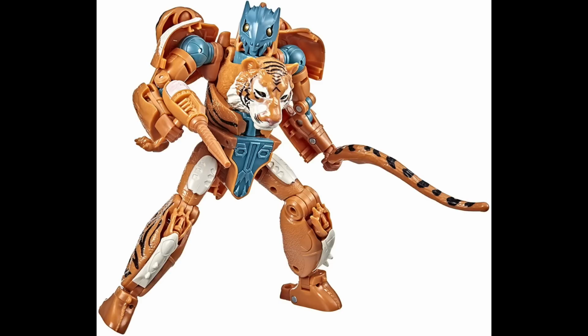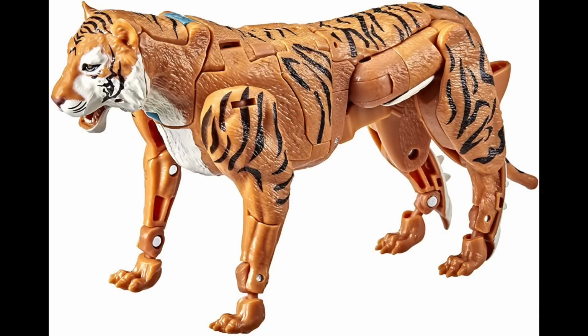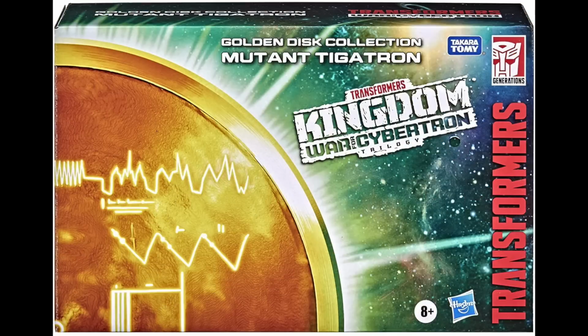but honestly the details and the proportions on that figure are just so cool. We've got an image here of the Tiger mode, which much like the white version I think looks fantastic. You can see all of the stripes, and we've got some nice white detailing on the face which looks really awesome. The package for these figures too is fantastic, incredibly colourful. You can see the golden disc actually floating within space, so that's super cool.